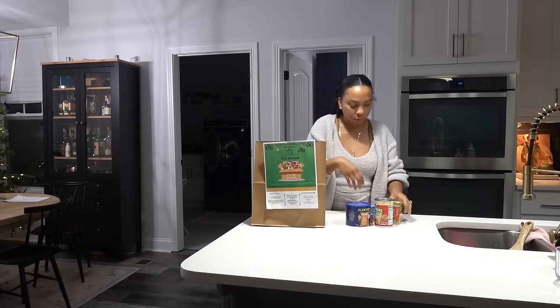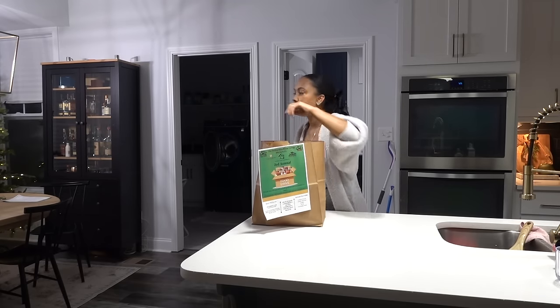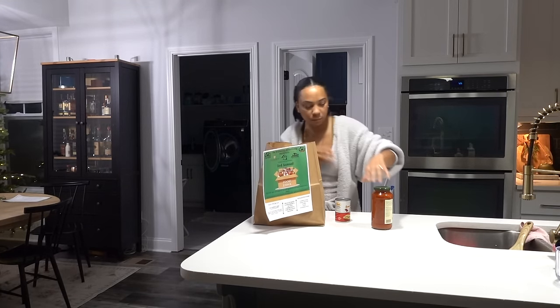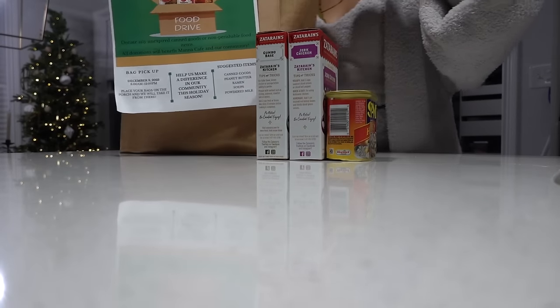And then this one is our neighborhood, so everybody gets these little baggies delivered to our front porch, and you have the option to fill it up with non-perishables if you want to participate, and then just set it on your front porch, and in the morning they will come and collect it. So that's what I'm doing now.